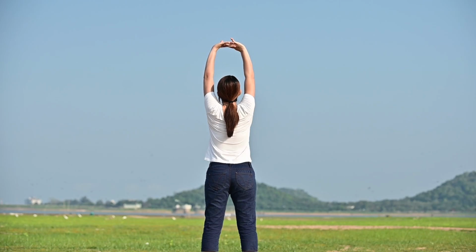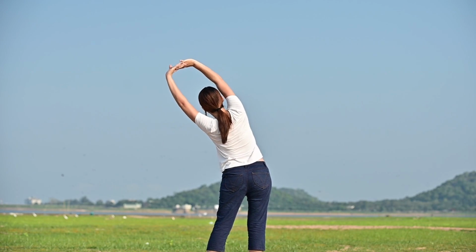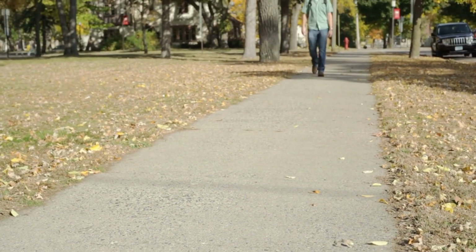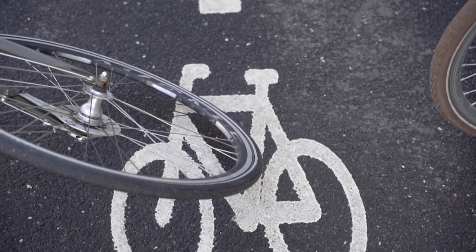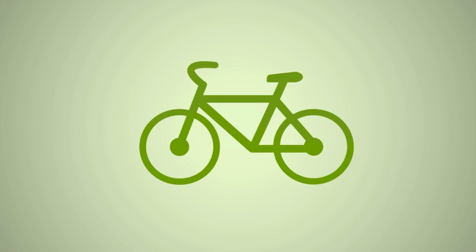According to the American Heart Association, just 30 minutes of walking a day can reduce your risk of heart disease and boost your mood. If you live within a few miles of work or school, why not ditch the car and walk? It's a great way to connect with your surroundings and reduce your carbon footprint. Cycling is another sustainable option. A study from the European Cyclists Federation found that cycling reduces CO2 emissions by up to 90% compared to driving.